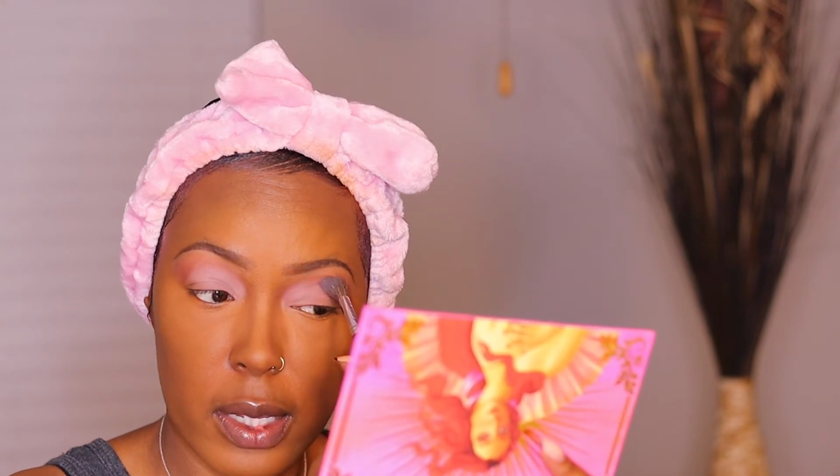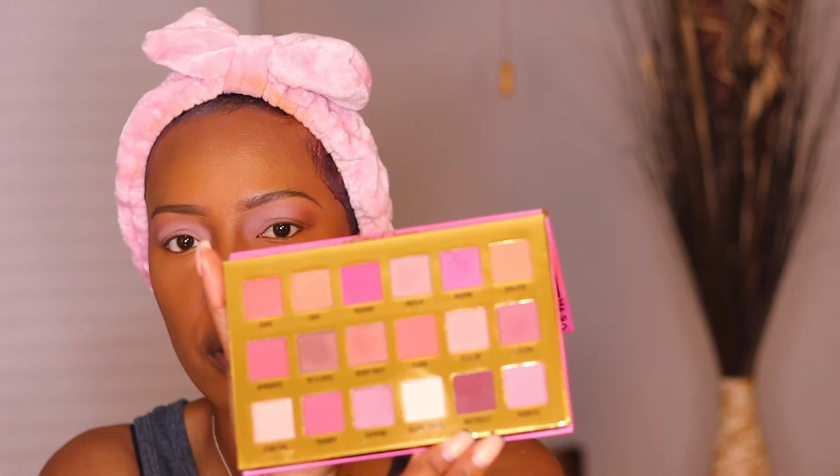Again, like I said, I'm not so much blending as I am packing, and that's all the way from the lid up to the crease area. And now I'm going to use a Morphe M441 brush, and I'm going to go in using this shade here, and we are going to begin to pack that towards the outer corner of our eye, and then we're just going to blend inward.